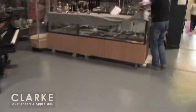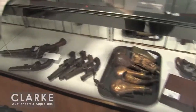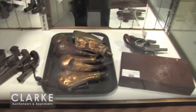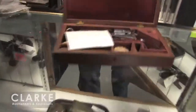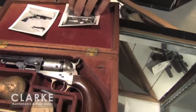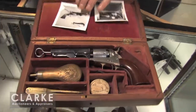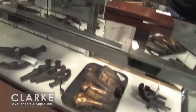Over here, as you can see, I'm not a big gun person, but we have some very important guns. We've got muskets. We have this beautiful cased gun. These are all brought in by Andrew from a local estate, all fresh to the market. So for all you weapons people, we even have helmets and we've got swords from other estates.